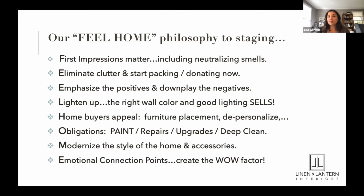Eliminate clutter and start packing and donating now. So many people say, oh, I'm going to move in the spring, and then they're overwhelmed, and then they don't get it done, and then they feel stressed about it. If you're thinking about putting your home up in the spring, I highly suggest start removing the clutter now, packing it up, donating it, giving it to your college kids or your married children, and start eliminating as far in advance as you can.